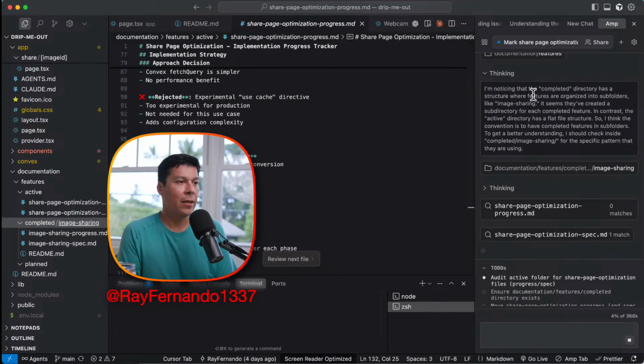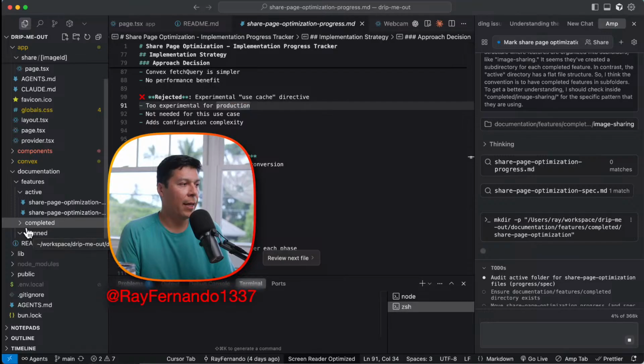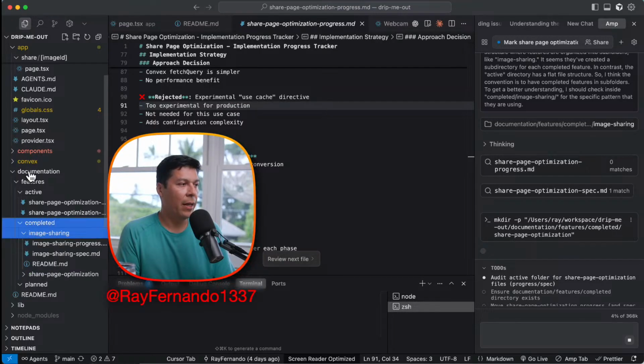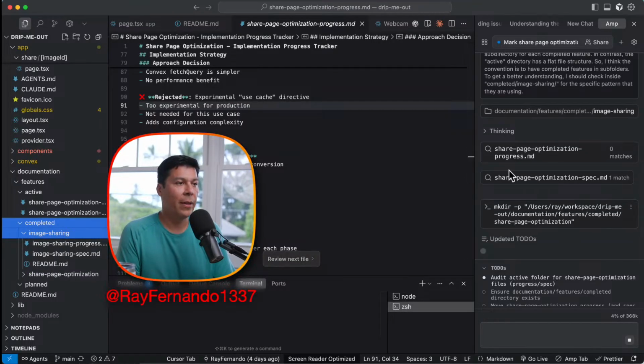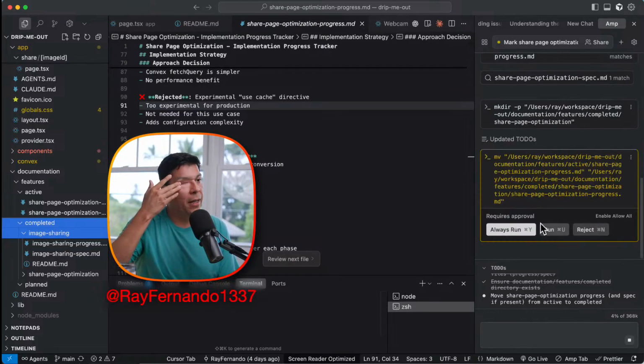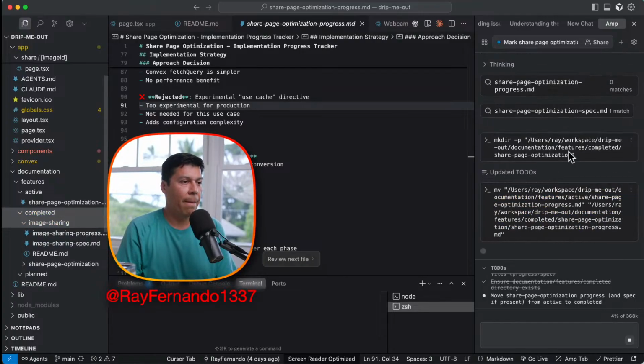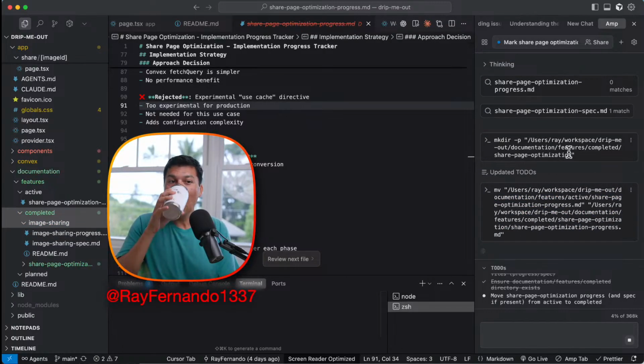Okay, so it's actually discovered that it has a completed directory as well. I think what I should do is update the README to have information about how this documentation folder works. That could be very helpful for these agents, because I feel like that should be included in here. So this has a similar thing. We're going to move the folder and say always run. All right, we're going to YOLO things.